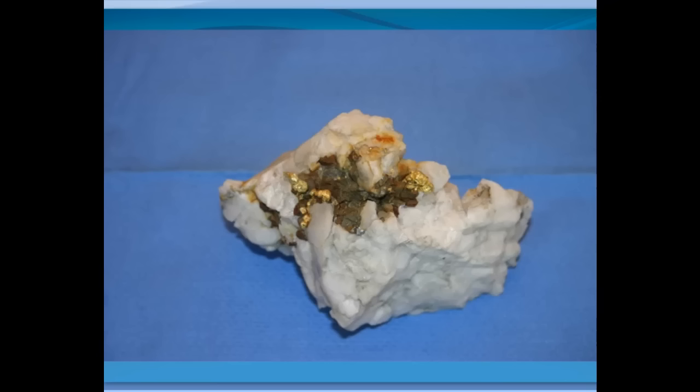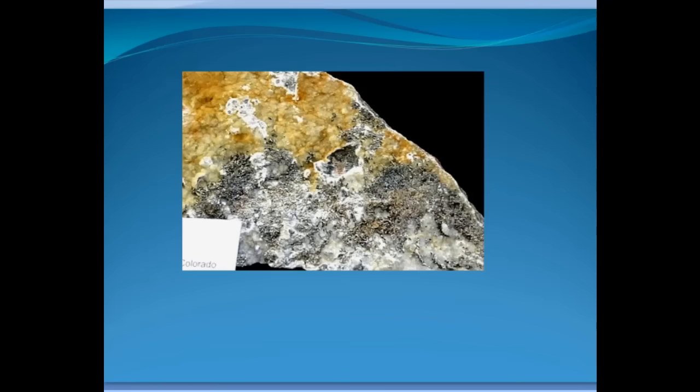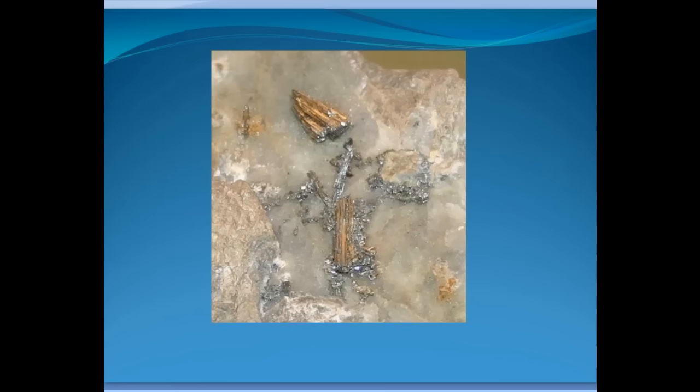Another thing that fools miners is this stuff, and I got a better picture for it. This is what's called a telluride mineral. And here's a close-up of tellurides. This is a combination of gold and the mineral tellurium. It's a mineral called calaverite, and it sometimes fools miners because miners would see this and think, oh, it's just some sulfur mineral and not worry about it.